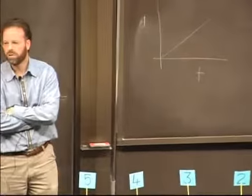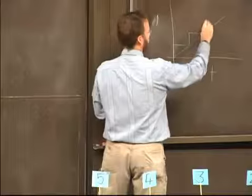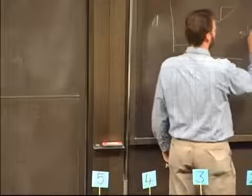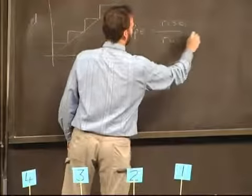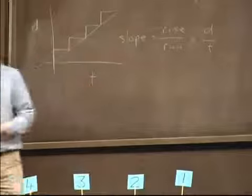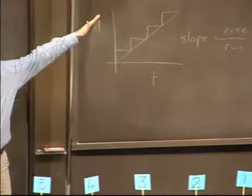You're right. Because it moves a foot in a second, a foot, a second, a foot, a second. You remember the term slope from your math classes? Slope is the rise over the run. Well, the rise is the up and down, that's distance. And the run is time. Oh, look, it's distance over time. That is velocity, speed. And it's being constant.